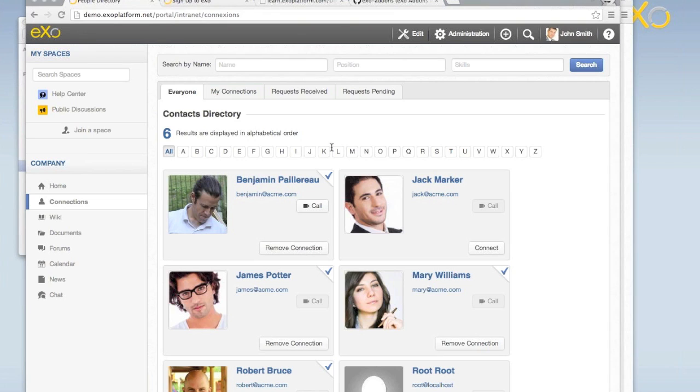There's another question. Can the chat function work with an existing OpenFire server, or is it bundled? The answer is we provide a web-based chat. It's running directly on eXo Platform. And the chat server is totally web-based, and it's just HTML with jQuery and REST services. And you need a MongoDB database for the chat to run. So we don't have an OpenFire implementation anymore.